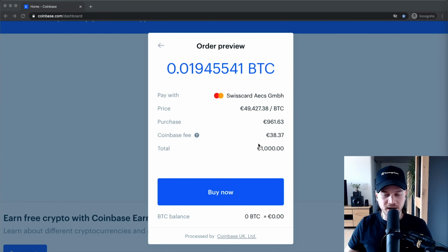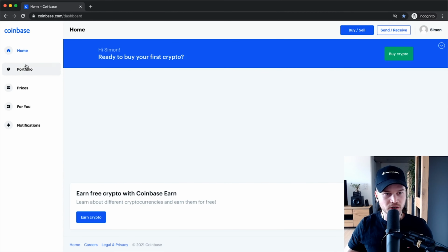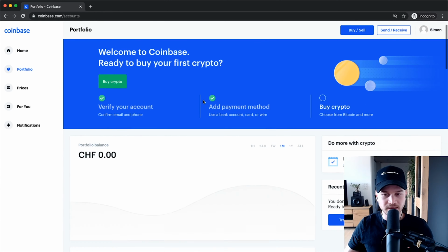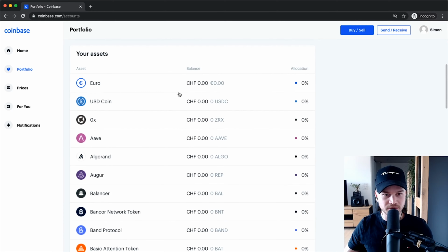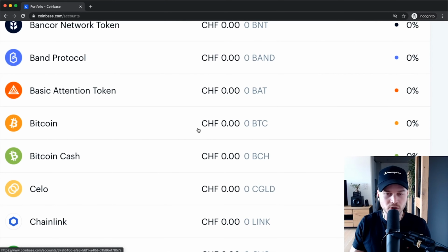and then once the order goes through, which mostly takes a couple of seconds, it will put the Bitcoin inside of your portfolio here on Coinbase. So once you've done that, you can go back to your home screen, go to portfolio, and then when you scroll down here, you can see all the different assets. And then it would say something like, okay, you now have 0.1 Bitcoin or 0.05 Bitcoin in your portfolio, depending on how much you have bought.